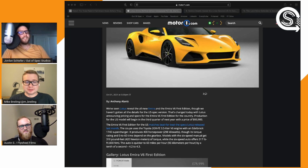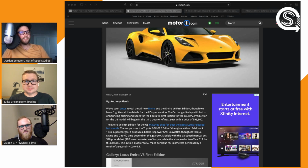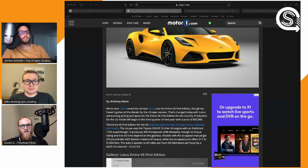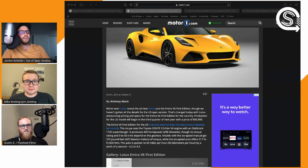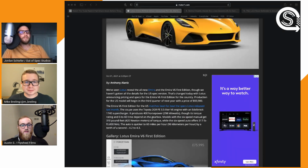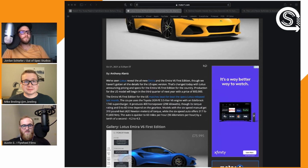So it has, as we know, the V6 sourced from Toyota, which is actually the 2GR-FE. So it's a 3.5 liter V6 with an Edelbrock supercharger, 400 horsepower, and 310 pound-feet of torque. 2JZ sounding. It's not, but it's really close to it.